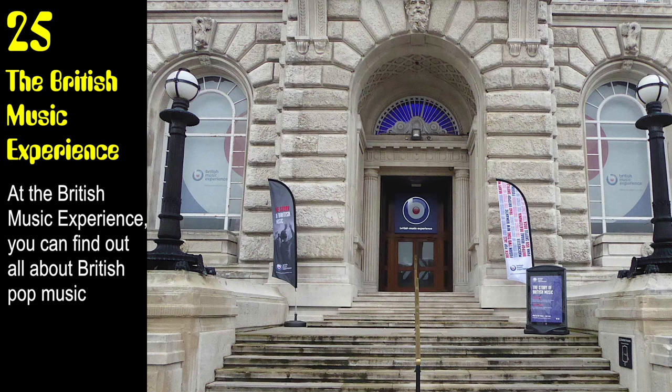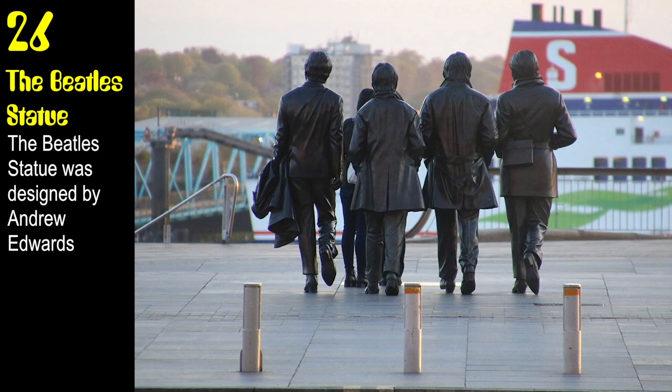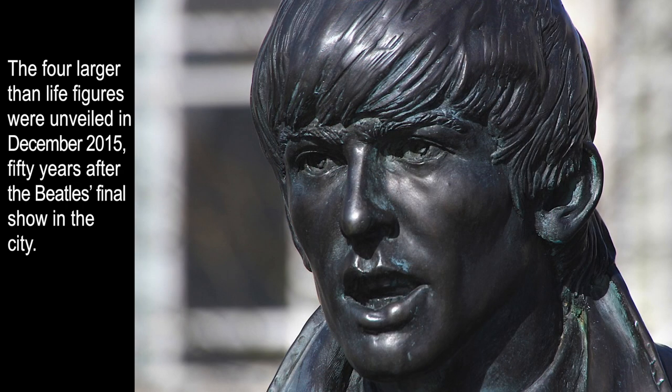At the British Music Experience, you can find out all about British pop music, including many other Liverpool bands who are perhaps overshadowed by the omnipresent Beatles. The Beatles statue was designed by Andrew Edwards and is probably Liverpool's number one selfie opportunity. The four larger-than-life figures were unveiled in December 2015, 50 years after the Beatles' final show in the city.